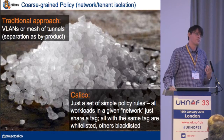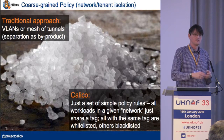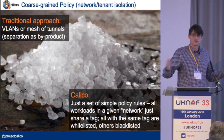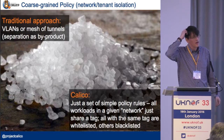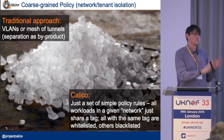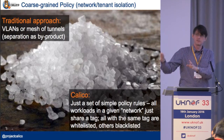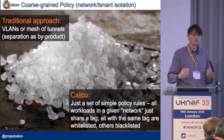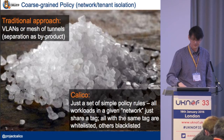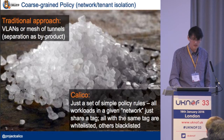In the traditional approaches we talked about, that just happened by default because you had different VLANs or whatever. In Calico, we've separated the concepts of the network topology and the security topology. So as I said, from a network perspective and a reachability perspective, it's all one big flat network. And then we provide a policy engine that you use to say, well, these workloads are in my production network. We tag them with prod. These ones are tagged with test. And my rule is prod can talk to prod, test can talk to test, but they can't talk to each other. That's fine, and that gives you that coarse-grained capability.